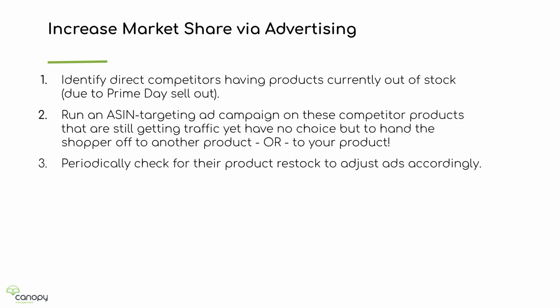This is an opportunity for you to steal their shopper because you have a product that is available. It's even better, of course, if you offer Prime Day shipping, if you can ship quickly, if your product is in stock, if you've got an above average review rating and your price is comparable to what they had. Those are all going to give you an advantage. But definitely don't just sit back and say, Prime Day is over, okay, I can relax. No. This is a huge opportunity for you to increase your market share by implementing this.